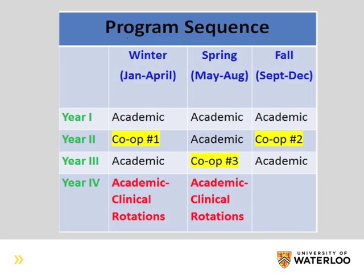As you can see from this table, students spend their entire first year, 12 months, in class doing academic work. In their second year, they're spending 8 months total out on co-op, and their third year, they spend 4 months in co-op, and then they come to see you for their academic rotations in fourth year.